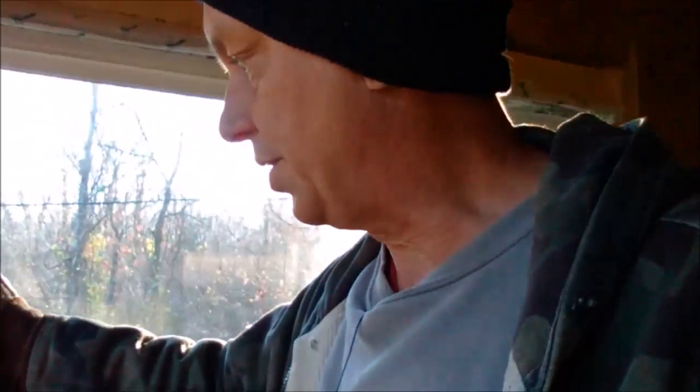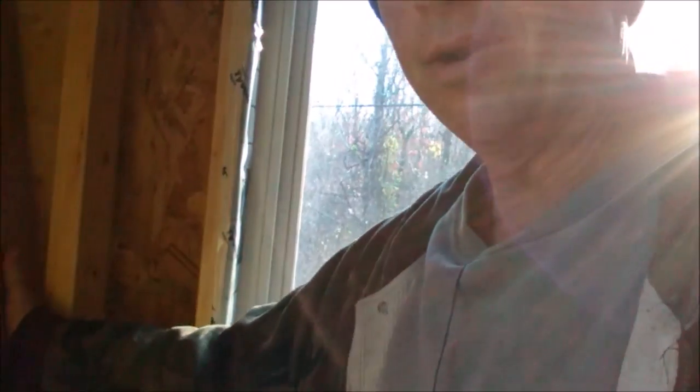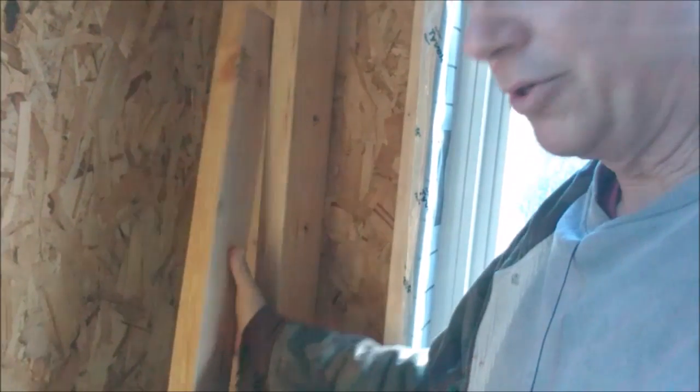Now, also yesterday, I told you that I was going to have to put corner boards here in the corners so drywall can be put there. So essentially what I got to do is I got to put a board right here or right here. It's hard to see with all that sunlight. And that way, when you hang your drywall, you got something to screw into.